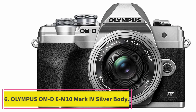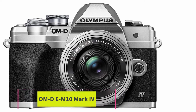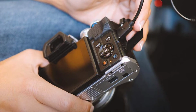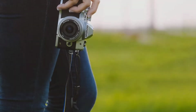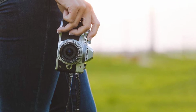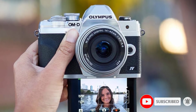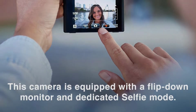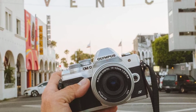At number 6. Olympus OND-EM10 Mark IV Silver Body. We have one more highly compact and portable option coming from Olympus. Even though it is an affordable choice, it comes with a default lens kit which is appreciable. Packed with a 20 MP MOS sensor, the Olympus OND-EM10 Mark IV offers decent performance despite being a compact micro four thirds sensor. The camera also features an interchangeable lens system with a 14 to 42 mm lens kit installed by default that can be replaced by any lens compatible with the micro four thirds mount.